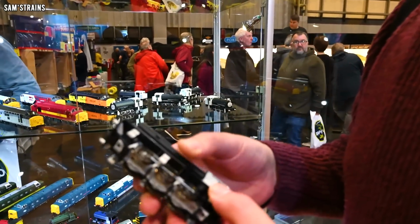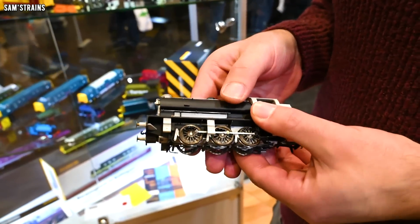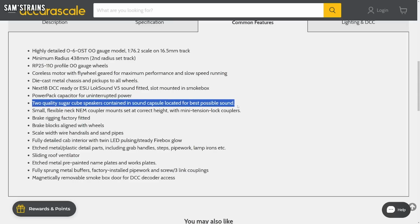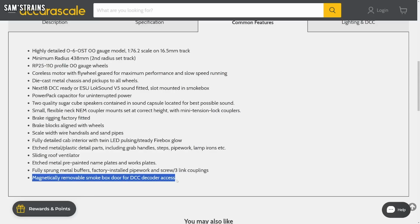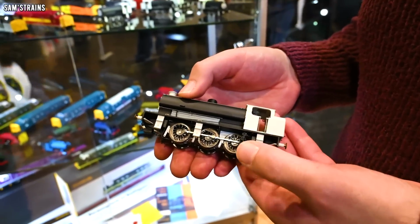Spec-wise, these models are set to weigh nearly 250 grams, and I was lucky enough to hold one of these samples in my hands at the exhibition, and let me tell you, this thing is extremely weighty. It feels like it's going to be a very high quality model. Other specs include a coreless motor with a flywheel, which I like to see. It's going to have stay-alive capacitors pre-fitted, twin speakers as well for quality sound. It is going to have firebox flicker effects in the firebox. It's going to have a magnetically removable smokebox door for easy DCC chipping. That seems like a smart feature. Also etched name and works plates where applicable, and like I've already mentioned, based on these samples, mostly die-cast construction.